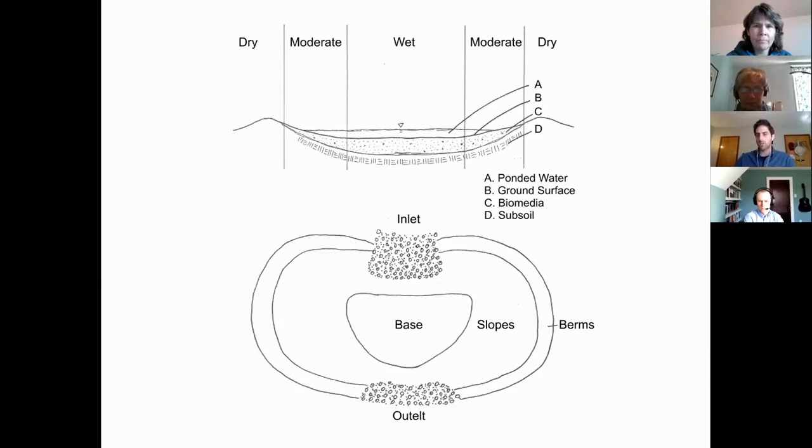So there are some places where it will be dry. Atop the berms, you're probably looking at a situation that can be almost arid, right? And then on the slopes, it's going to be inundated with water or dry. And then the base is the area where, if it's receiving any water at all, that's when your base is going to be the first to receive water.